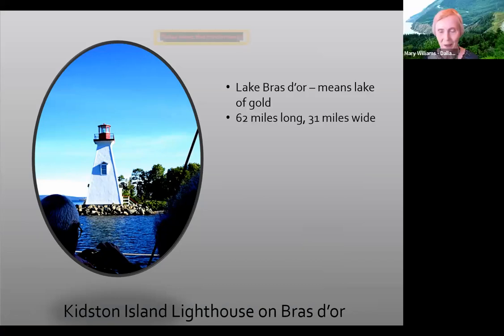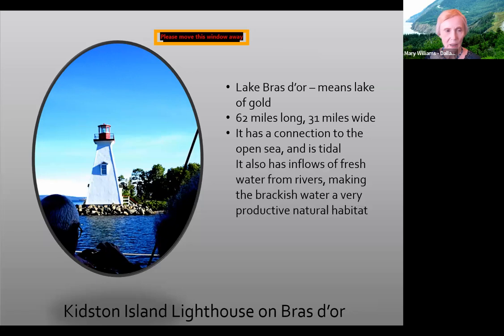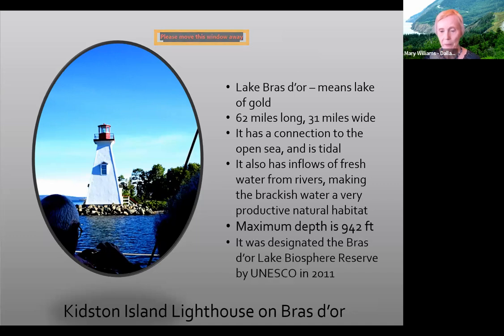a lighthouse coming out. Bras d'Or means the Lake of Gold, about 62 miles long, pretty far down the lake. And what's interesting about it is it's open to the sea, so it has tides that come in. It's partly freshwater and partly saltwater. But it has a lot of rivers that run into it, so it does have a lot of fish in it. It's part of the UNESCO Biosphere Reserve.